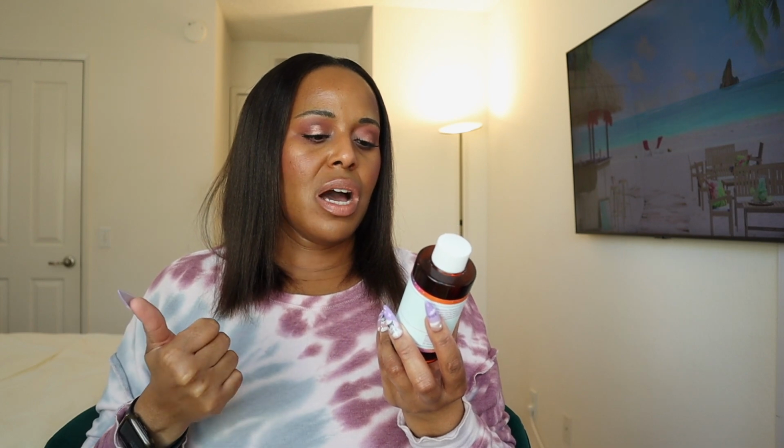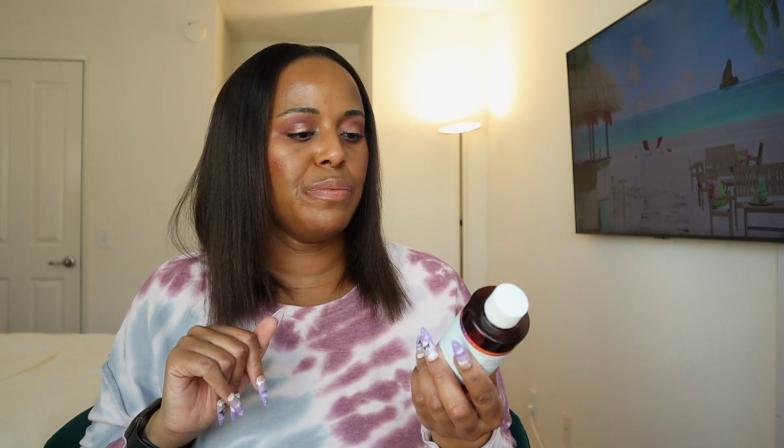Now, this is formulated with the niacinamide, I'm gonna say it like that. Vitamin C, licorice root, and so on, to brighten and improve the appearance of your skin. I'm trying to find a replacement for the Pixie Glow Tonic, to be honest, because the size is so small. I feel the size is small for the price.